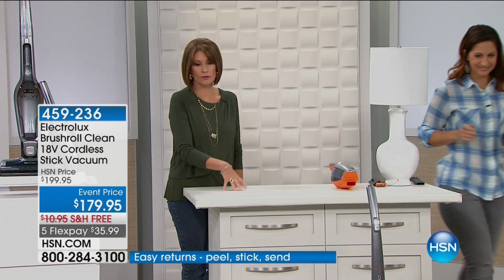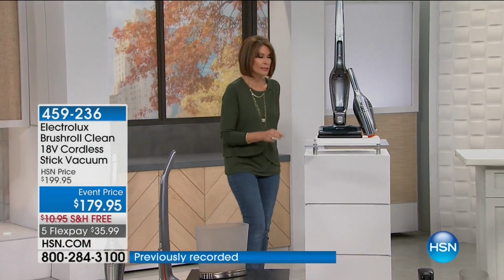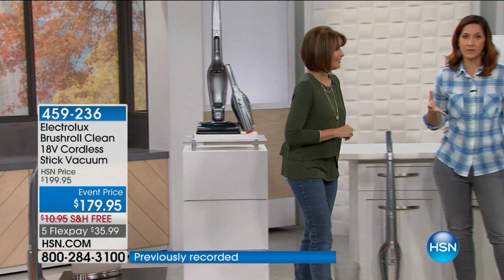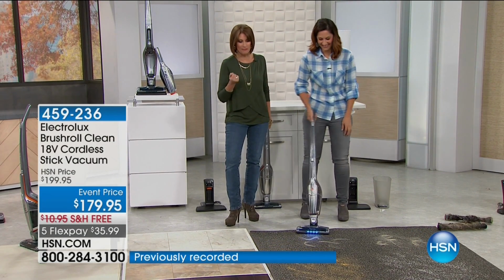Well, I think once you get this home, you're going to be surprised at the power. Because that's the problem. Cordless typically has been just kind of a little, you know what I'm talking about. Right. You don't usually get the power that you're getting. It sounds like it's running on rubber bands or something. This is Electrolux. This is going to be 18 volts of power.